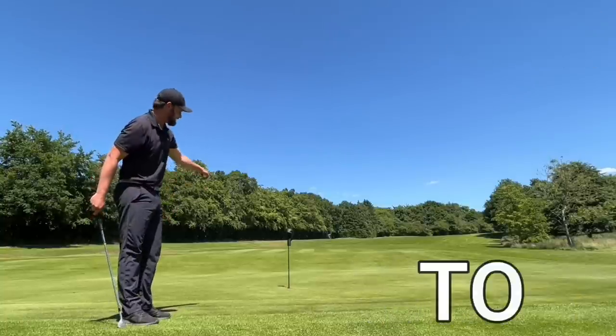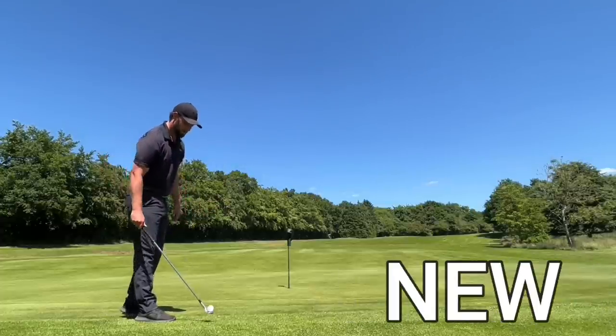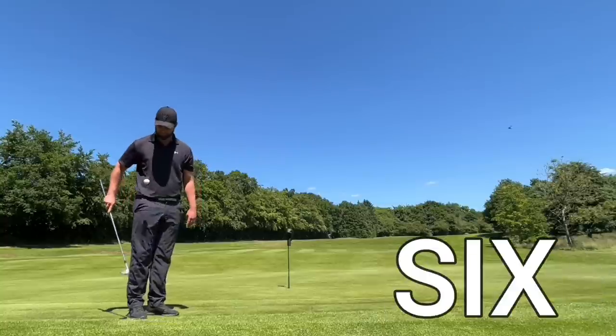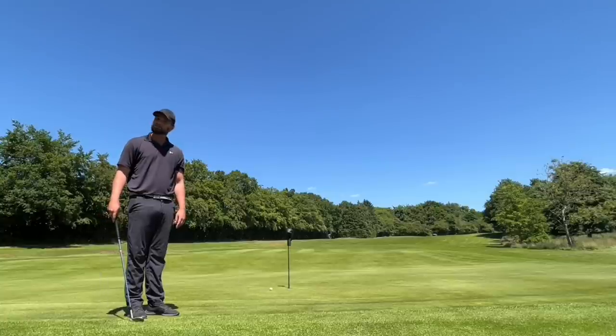What has happened to this 2022 driver? Six months ago, brand new, worth over £400. Now, second hand, six months later, hardly anything. Find out why, shall we?